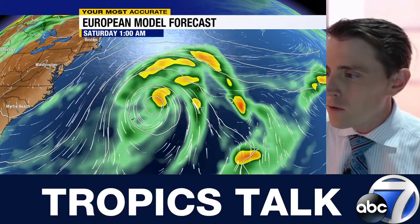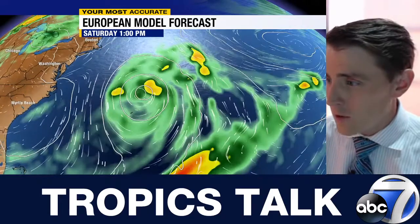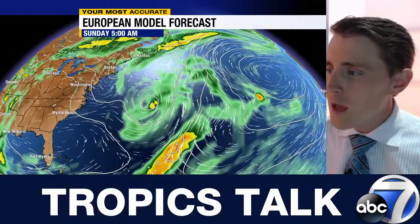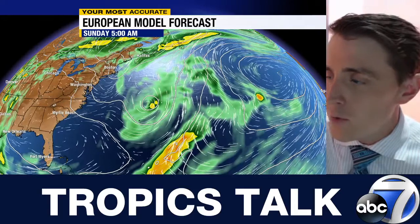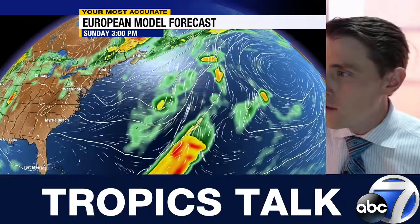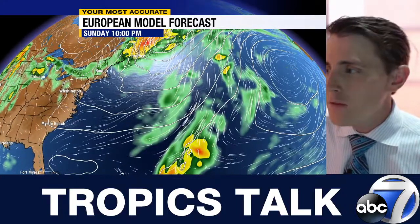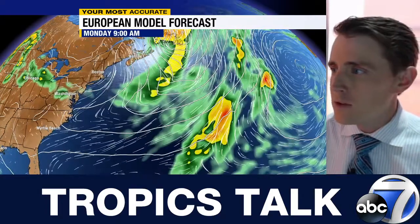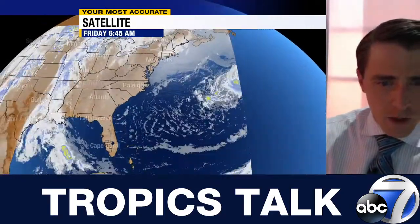The center's still well to the north and east of Bermuda. They never get in on the heavier rainfall from this, but some gusty squalls are not out of the question. Heavy rain, rough seas there for Bermuda. And by the time we get to early Sunday morning, it's already starting to lift north. You see how the isobars are dipping along the east coast. There's a front that's going to emerge out of New England, a new low pressure area, and that just gobbles this thing up by Sunday evening. That'll be it. Whatever's out there will fall apart and be absorbed into that stronger low up near the Canadian Maritimes going into early next week.